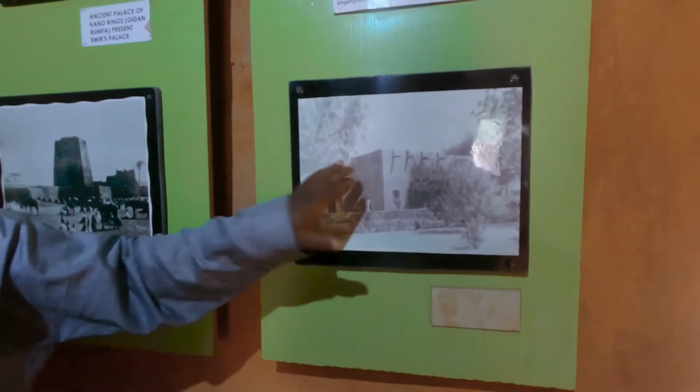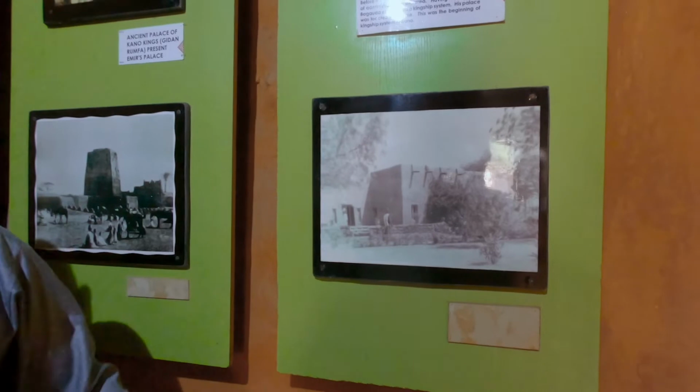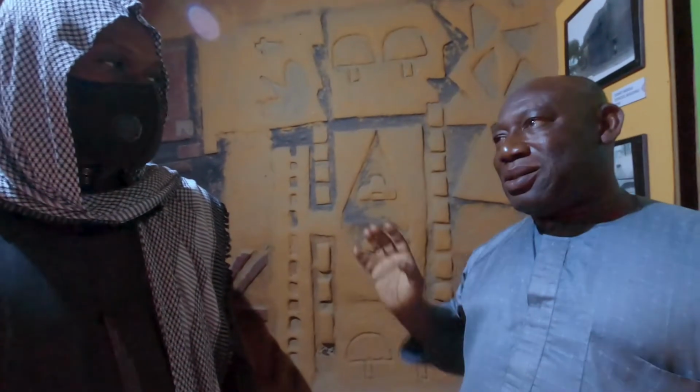This is where the emir lived, in this house. This is the emir's guest house in olden days. I call the house Gidan house. And now this side is the state museum, outside the city, opposite the Nasarawa emir's palace.